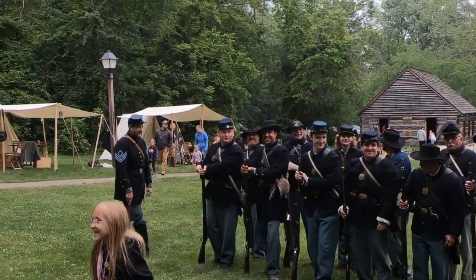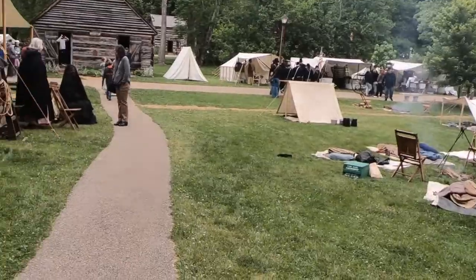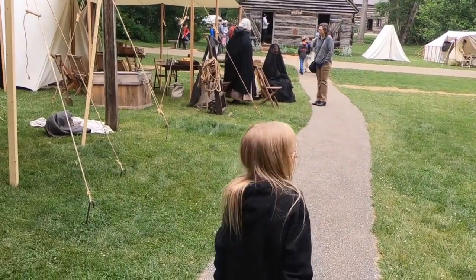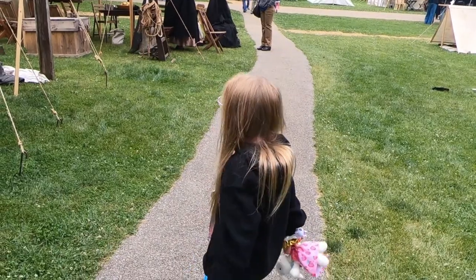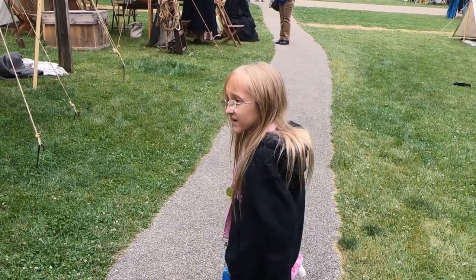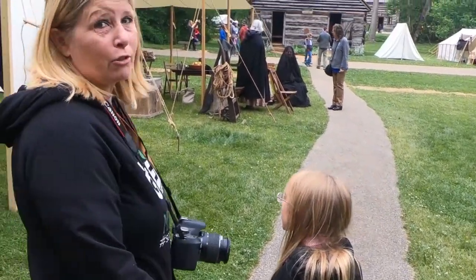Connor's getting good at grabbing the hat as it walks away. Sure, turn and tell him what you think so far. I like it. You having fun? Yes. She gets into this kind of stuff. Yeah. She's going to be our history buff, I think.